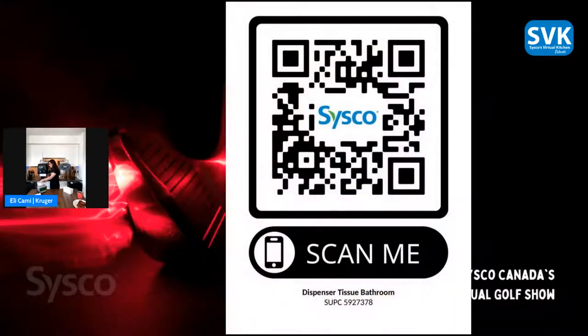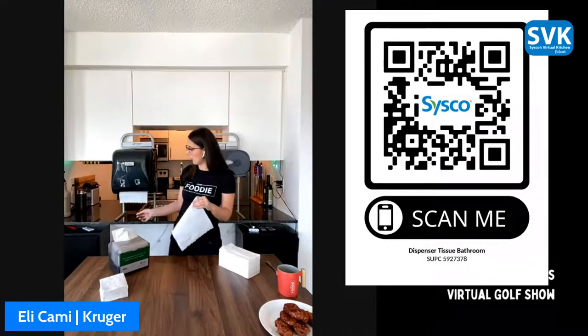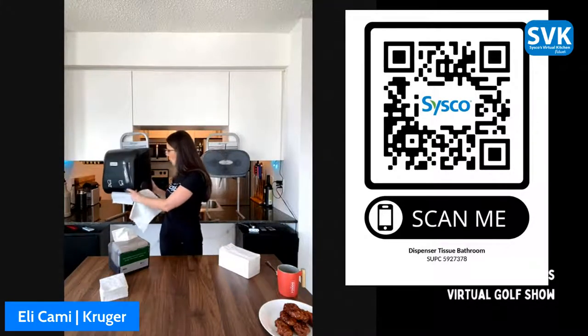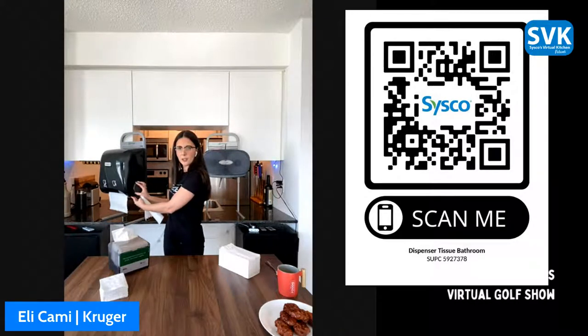That's awesome. We're going to start first with the Sysco complete dispenser mechanism right here, which is paper towel, and it can be used in the kitchen and in the washroom as well, whatever you want to do. Very easy to use. You just roll it out like that. It has this nozzle right here on the side as well, which is great. I don't know if you can see, Jay. Can you see it?